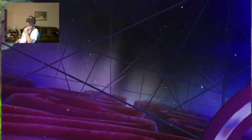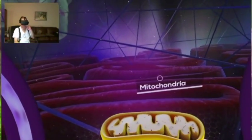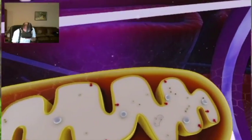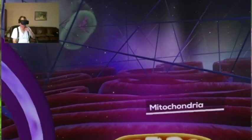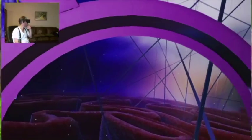In the distance, you can see a mitochondria. Oh, over there. Mitochondria are free-floating organelles, typically referred to as the powerhouse of the cell. Mitochondria received its name due to their vital role in ATP generation.